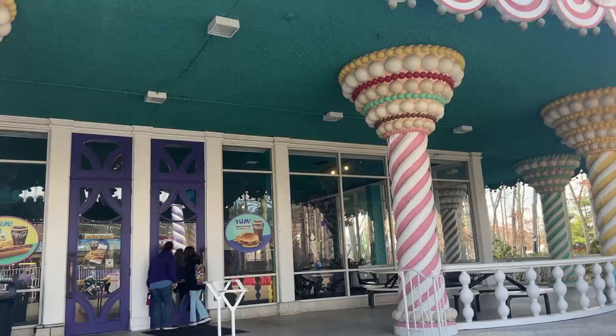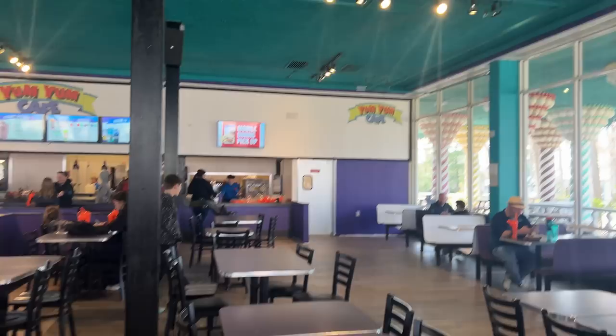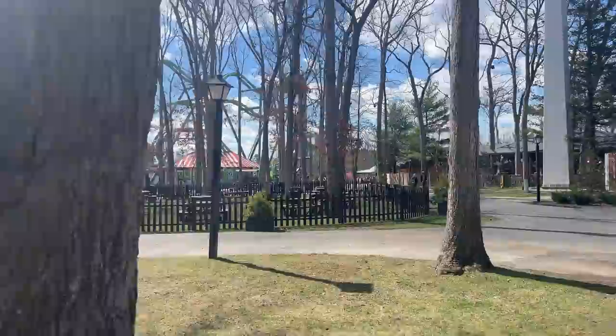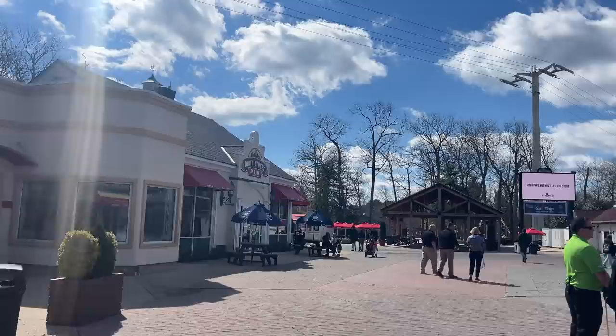Obviously, there are no longer freestyle machines, but they supposedly changed a few things in here, so we're gonna go check it out. So it's essentially the exact same look, just that now freestyles are gone. There's a little bit of extra seating. Otherwise, though, Yum Yum looks the same. They have this nice little fenced-in area over here by Joker with some benches and everything. It does actually look like it's open just to go in and sit there, which is really nice. Back up here by the fountain, we're gonna go check out Main Street Pub in a second. First, we're going over to Six Flags Universe to get our double ride wristband.